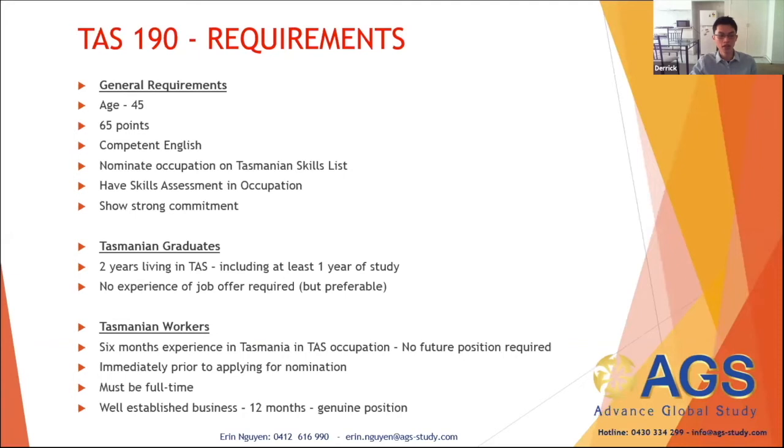And that 6 month requirement must be done immediately prior to applying for nomination. So at the time you apply for nomination, you need 6 months work experience in the last 6 months. If you take some leave in between, or if you change jobs, just be careful. I think maternity leave would be okay, but other types of leave, just be careful.